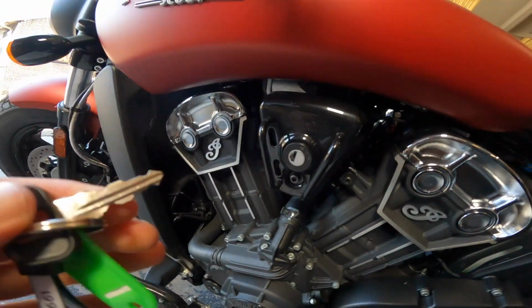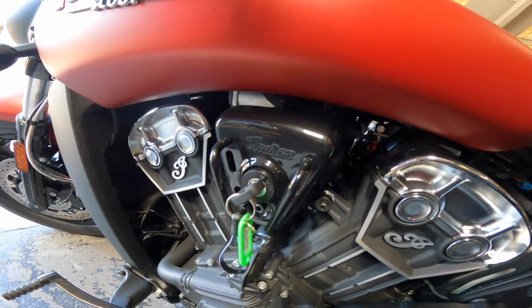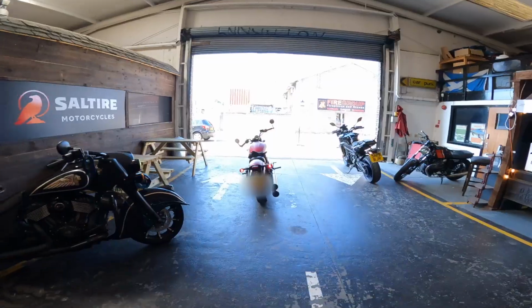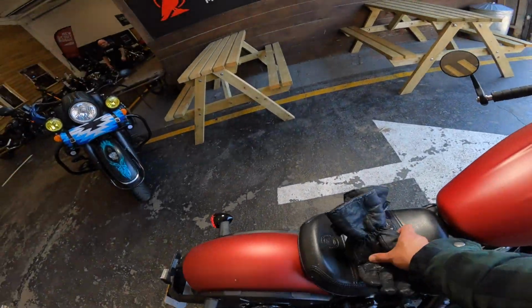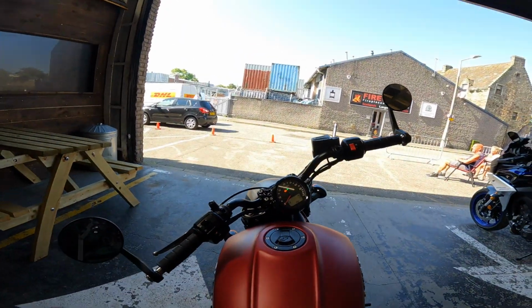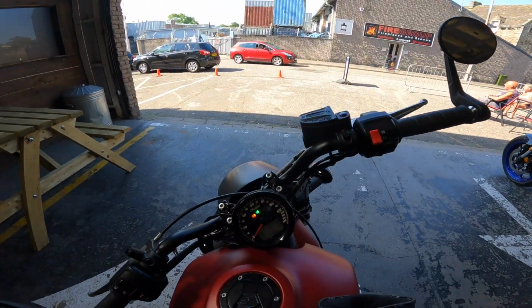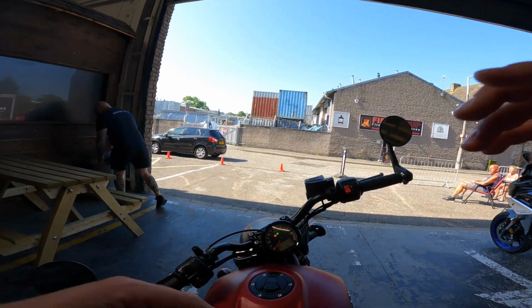At the end, I'll show you another bike which is the same as the Indian Scout Rogue, which has a more comfortable seat, more comfortable handlebars. But I think this one just looks so good that I wouldn't actually want to change it, especially in this red. Okay, so let's hear my first experiences in the saddle on this bike.